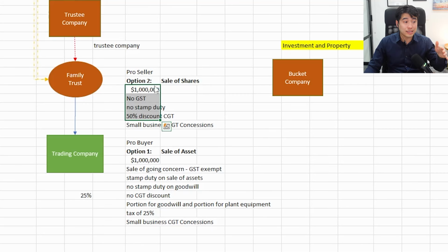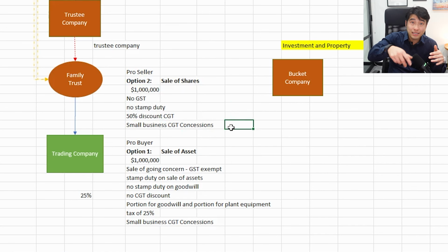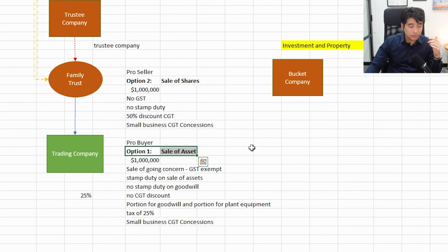Okay, sometimes the seller doesn't like selling the shares. The reason being is because they've got personal assets or other assets in the business or in the company that they want to keep. And so it's a pain in the butt to remove all that. So if they want to sell a portion of the business rather than the whole business, for example, I'm an accountant. I've got a mortgage brokering business as well in the accounting firm. And I just want to sell the mortgage brokering business. I don't want to sell 100% of my shares because it's not what I want to do. So as a result, it's not a good way to sell my business. So I have to use option 1, which is sale of an asset.